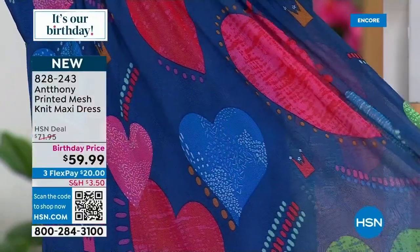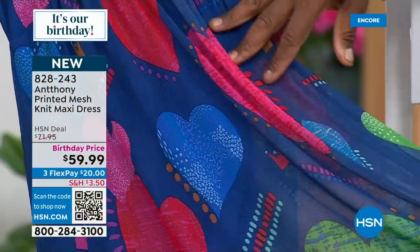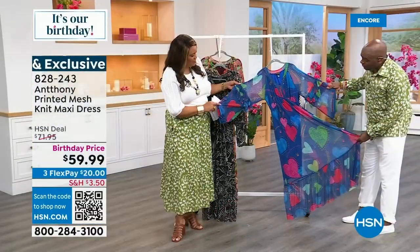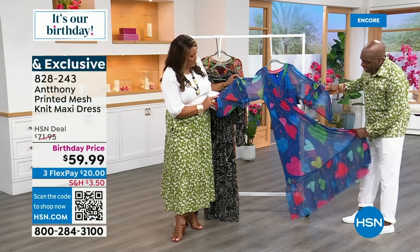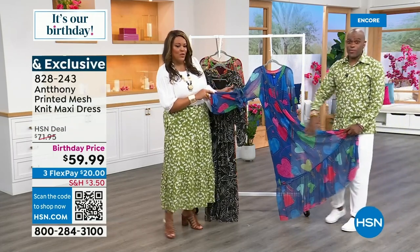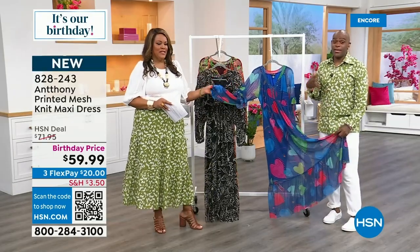So gorgeous, in bottle greens and fuchsias and reds. And you can tell all the prints are designed in-house. I design all these prints for HSN. You will never see them anywhere else but on HSN. And you can tell by all the different accoutrements that we add to the prints. And it's on our Euro mesh, which we're known for, this European mesh. Do you see how pretty this is? It's just so light and airy.